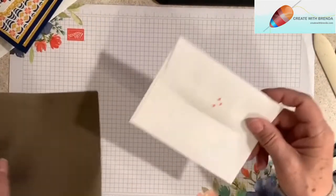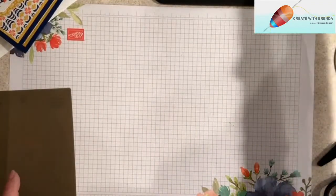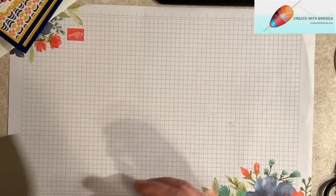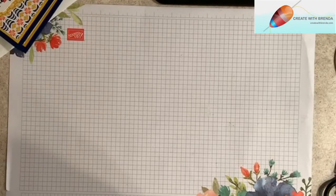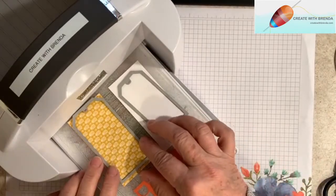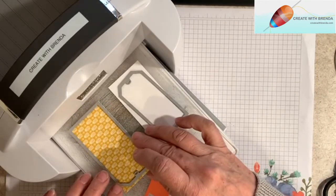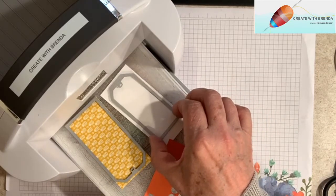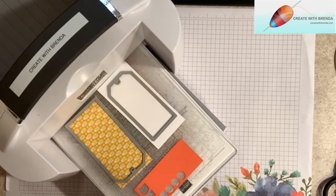So when I was doing this, I couldn't decide if I should stamp on the paper first and then die cut it, or die cut it and stamp. And I ended up liking the idea of die cutting and then stamping, because then I knew everything fit in the tag. So what I have here is just a piece of that Designer Series paper, and I cut it to fit the largest tag. Then I took the second largest tag on a piece of scrap basic white, and I'm going to cut these out just because they're fun.